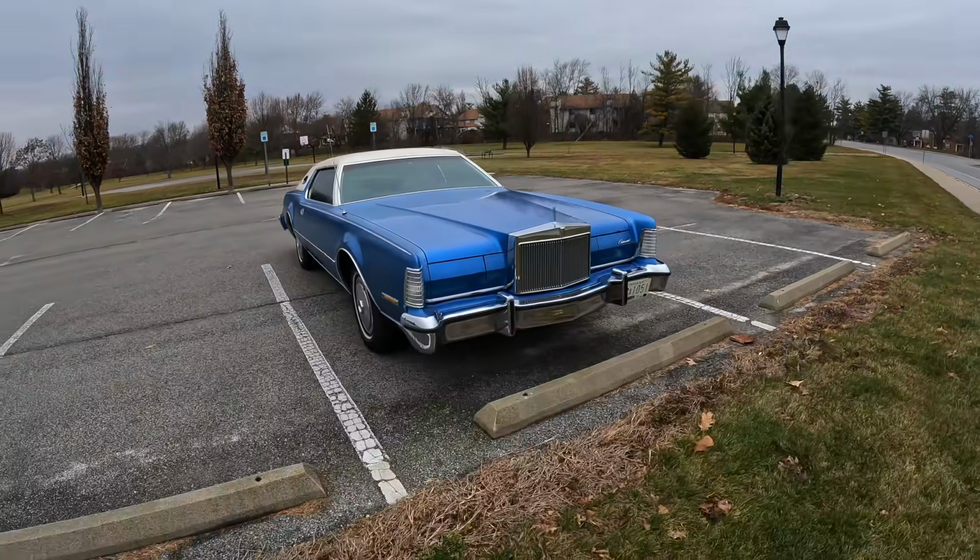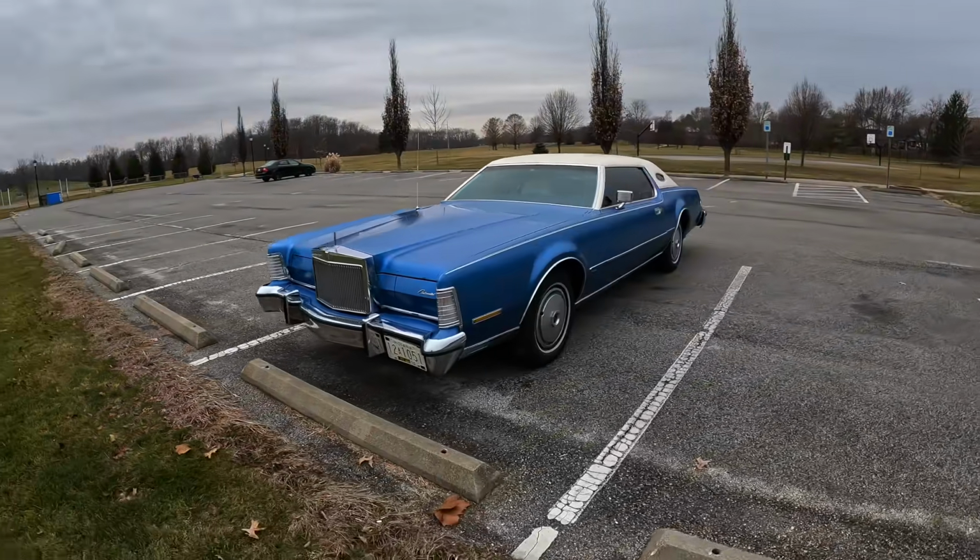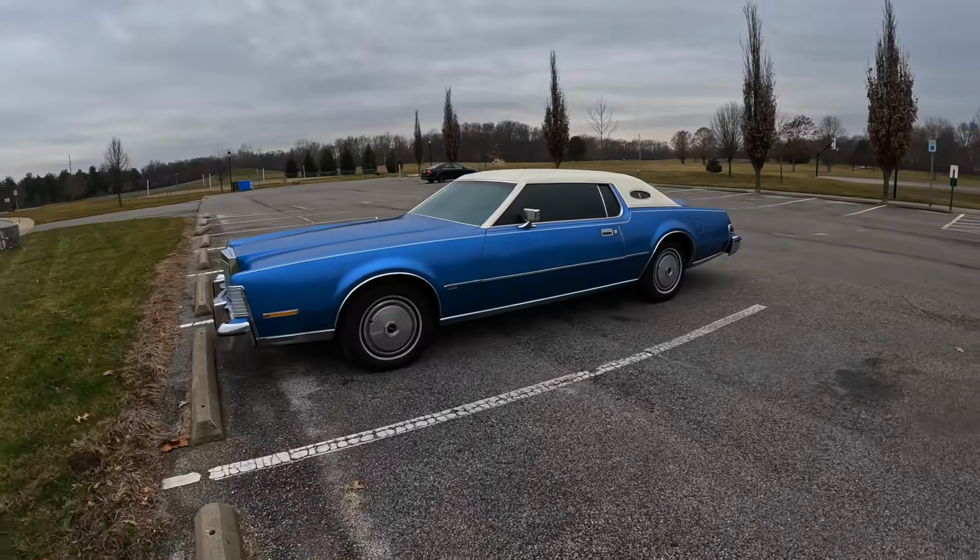Now we got to talk about the looks, and I love the blue that this Continental is finished in. I also love the contrasting white seats to really help out that vibe.